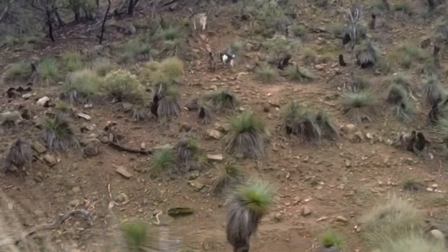Goes down this hill. So, I mean, this doesn't look like much of a track, but it is the main road that they're using. Nearly an hour till I saw the first goats of today's run.